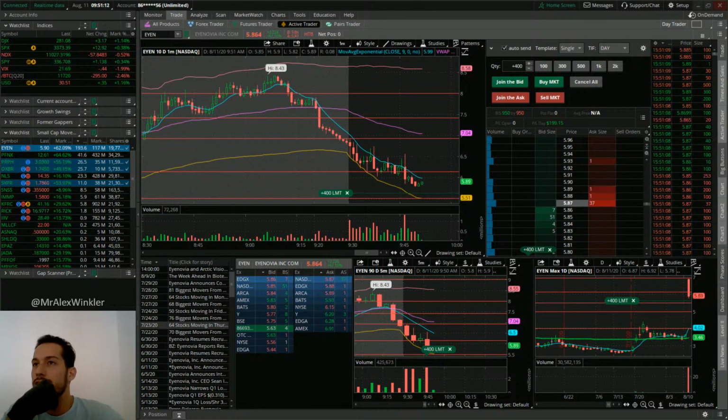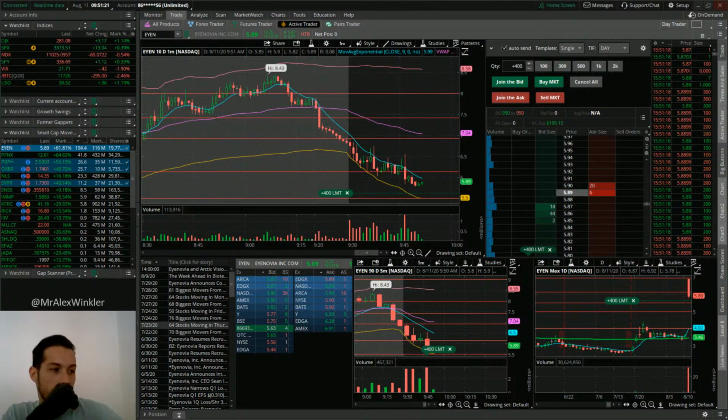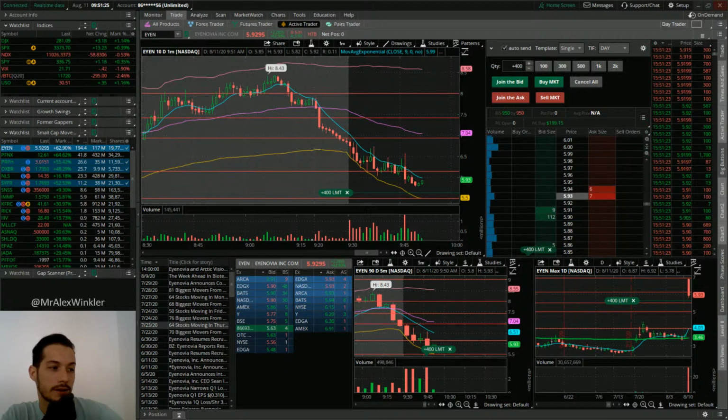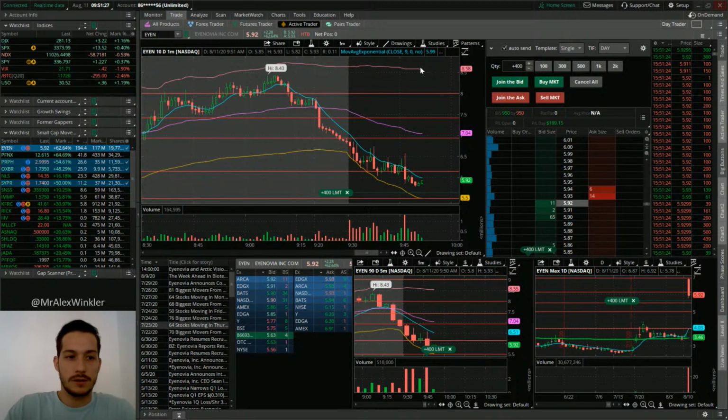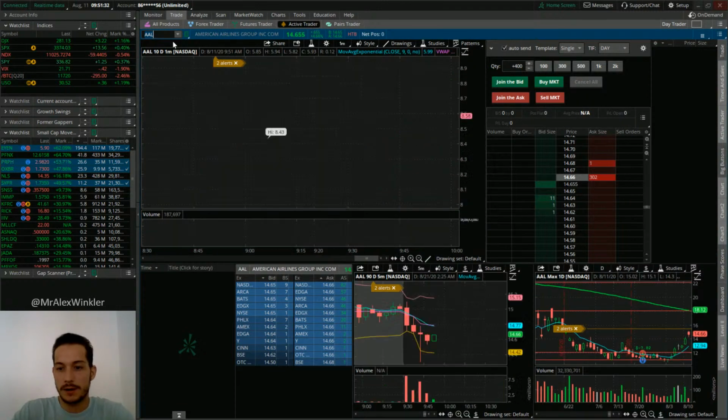I'm really just watching OXBR right now. I'm trying to figure out how this one's rocking and rolling. Huge bounces on CCL and AAL. Yeah, I think those are both just huge bounce potentials. Let me go look at them. I might even trade some large caps today, honestly.